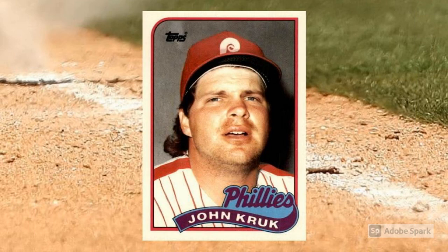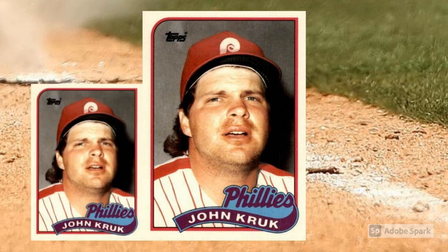1989 Topps Traded John Kruk, number 63T. By the time the 1989 season began, Kruk had already established himself as a guy who could hit for high average, with occasional power, over a few seasons with the San Diego Padres. What we hadn't seen from him yet, at least not on the national scale, was the quirky personality that would make him the perfect fit for the Philadelphia Phillies clubs, and would peak with the World Series appearance in 1993, thanks to the efforts of grungy dudes like Kruk, Mickey Morandini, Darren Daulton, and Lenny Dykstra.